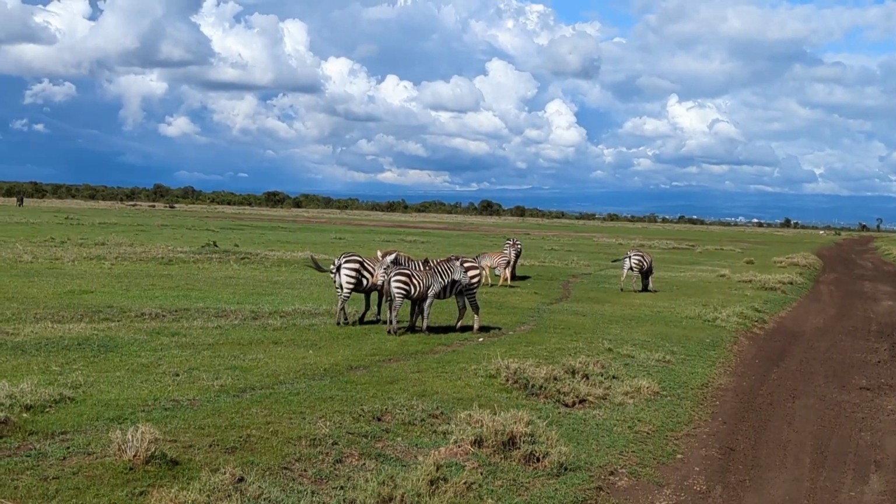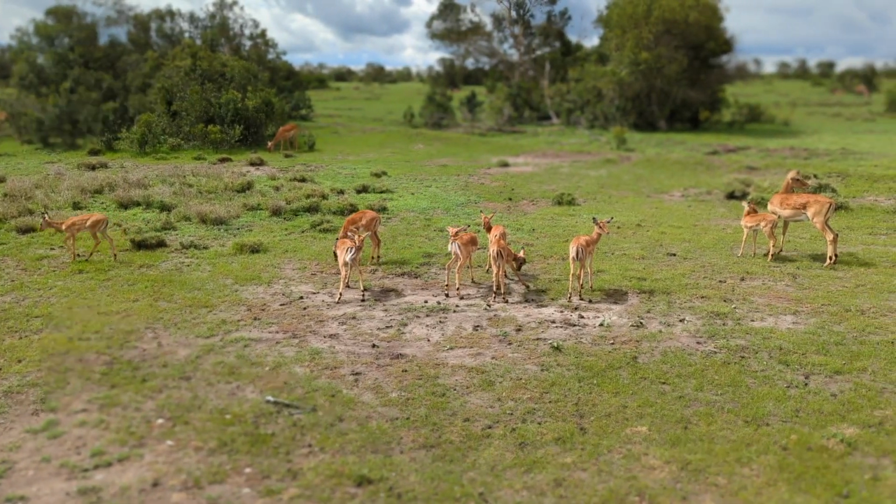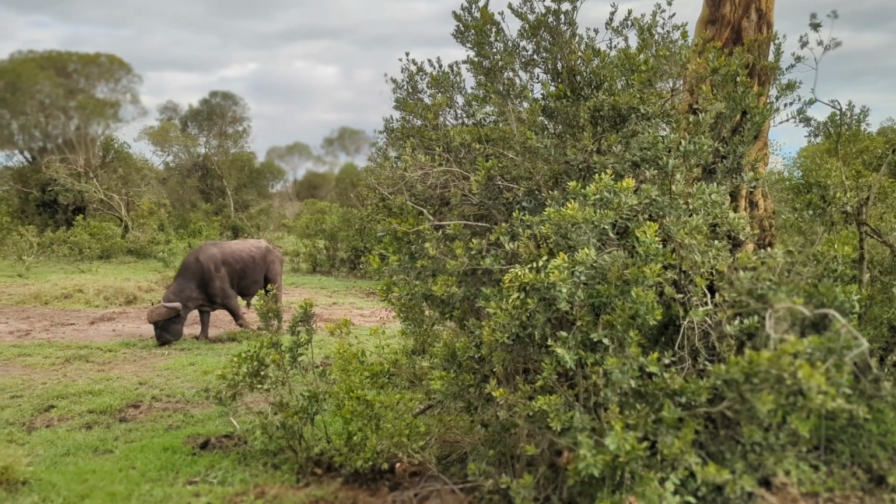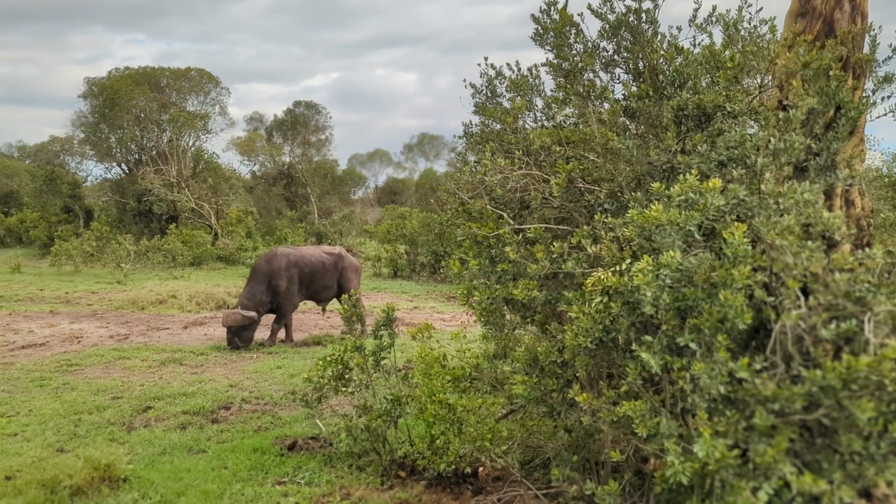Not only did we get to see the big five and my leopard, but also we were able to witness the amazing work around the conservation that the park is doing.